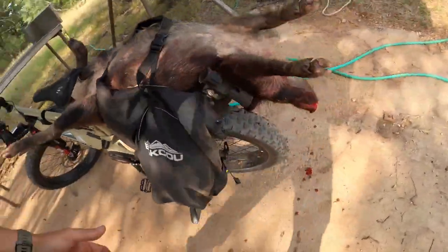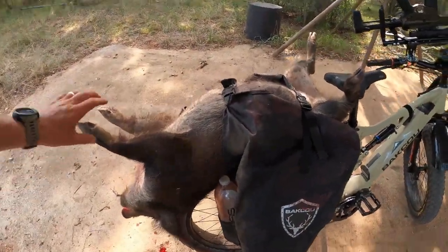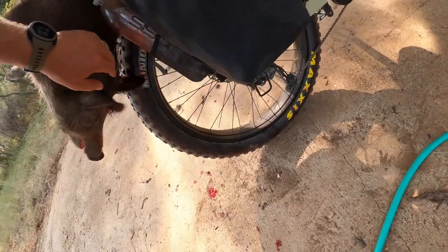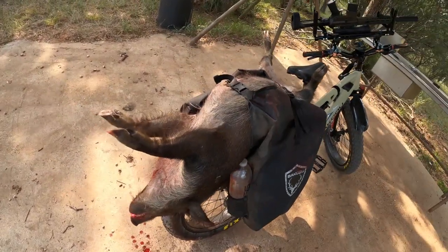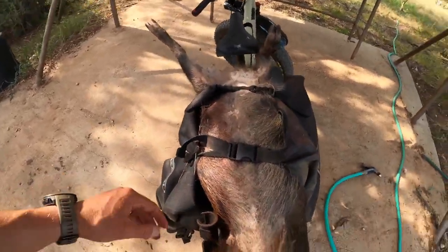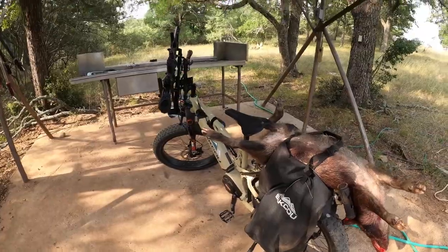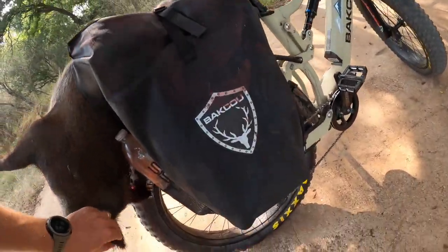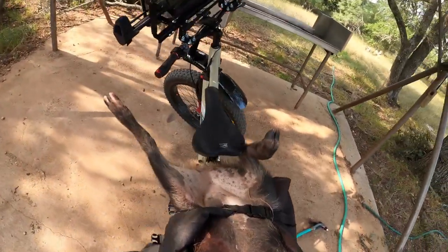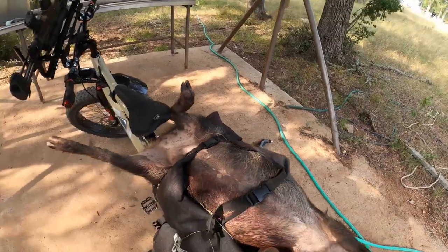All right, get this pig unloaded. It actually rode really well. I was impressed. I had a little rubbing on the tire from the rear, but overall, really good. That's not how these bags are intended to be used, but it worked out pretty good. And luckily, we just had a nice, manageable pig. Good, clean, ethical shot, and did not ruin any of the meat, so that's perfect.